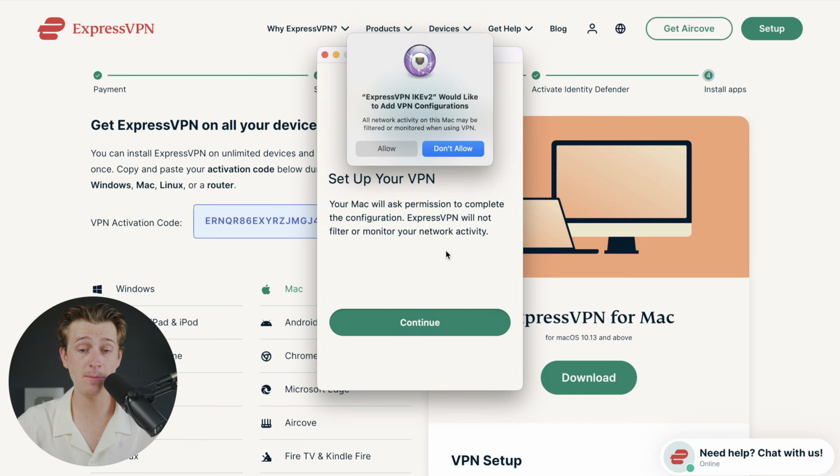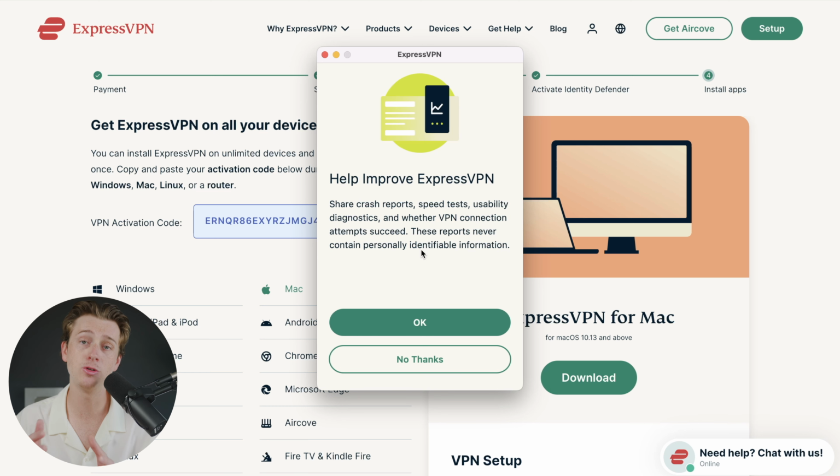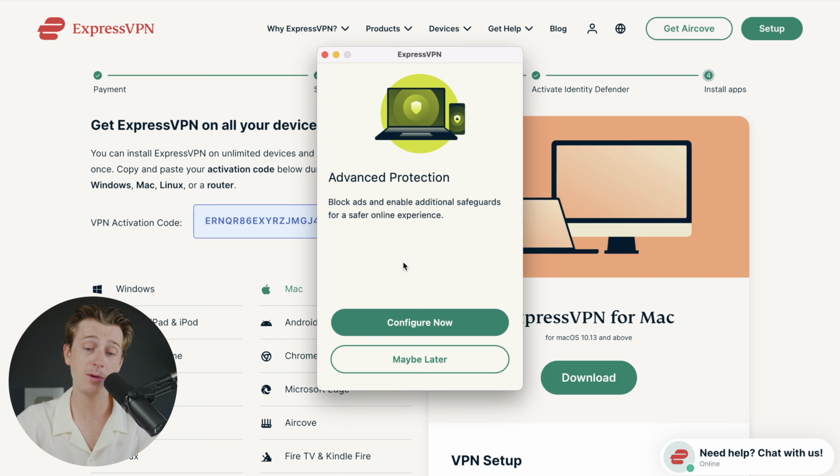You'll hit the continue button and then hit the allow button to start editing your VPN configurations, and you also have the option to launch every time your computer starts. I personally say no thanks to this because I want to actually choose when I turn my VPN on and when I turn it off. Also, there's the option of helping improve ExpressVPN by offering crash reports, speed tests, and things like that. You can say okay to this or say no thanks. It just depends on your personal preference. And then there's also advanced protection, which you can configure, but we'll go ahead and do that later.